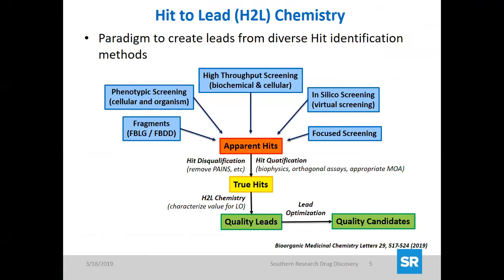We can do a phenotypic screen. So that's another way. In silico screening, that's what I was talking about. If we have a crystal structure, we can do a lot of virtual screening. So that's what we call it. Then we also have a fragment library of close to 20,000 compounds in-house that we can use. Fragment-based drug designing is new; I would say it started 15 to 20 years ago. And there are several drugs in the market that have started from the fragment-based approach. And then we have a focused screen. So we get an apparent hit from there.